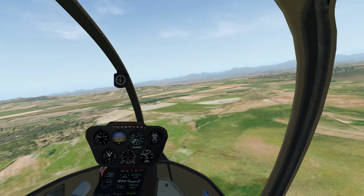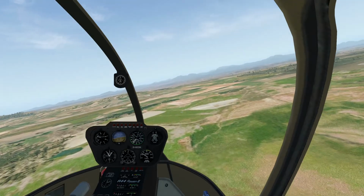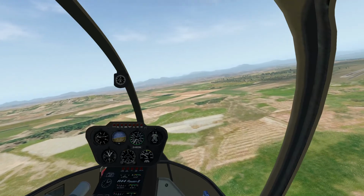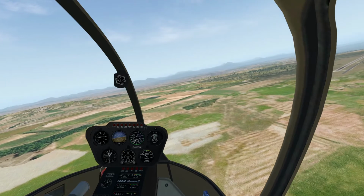On the way back to the airfield, I was given a couple of radio calls to do, one of which I got slightly wrong, calling the wrong number for the runway, which the instructor then corrected shortly after.